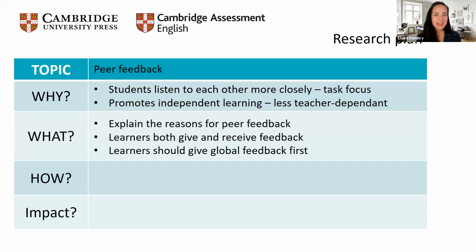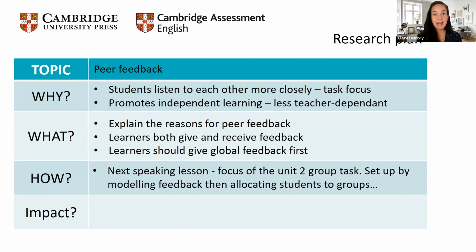And then after that, list the steps that you need to do. So what needs to happen? For example, learners need to give feedback globally, so they need to make a big comment before they pick at the smaller things. So these are things that you need to be aware of when you set this up, if you're trying to implement this.